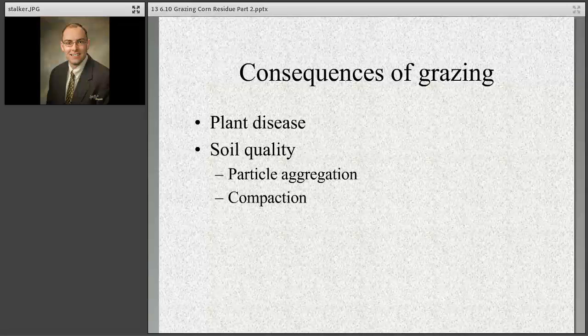One thing I think too that could be considered is plant diseases. We know that many diseases overwinter in the residue. If we can remove some of that residue, we can potentially decrease some of the disease pressure. Another thing that I think is really important is what about soil quality?